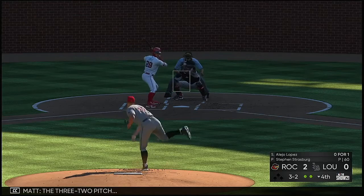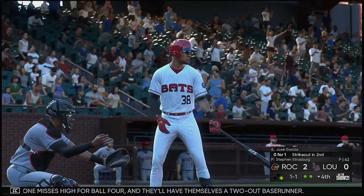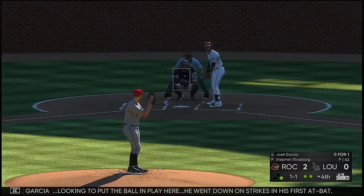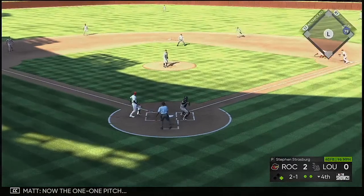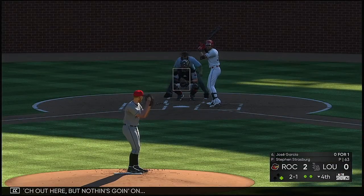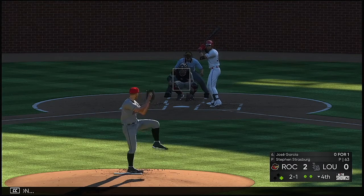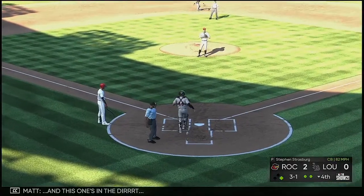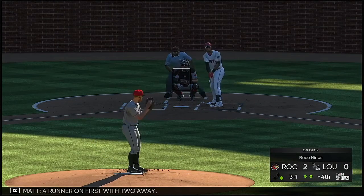The 3-2 pitch. And this one misses high for ball four, and they have themselves a two-out base runner. Next, it'll be Jose Garcia looking to put the ball in play here. He went down on strikes in his first at-bat. Now the 1-1 pitch. And they pitch out here, but nothing's going on. And this one's in the dirt. No advance here, but it's 3-1 now. A runner on first with two away.